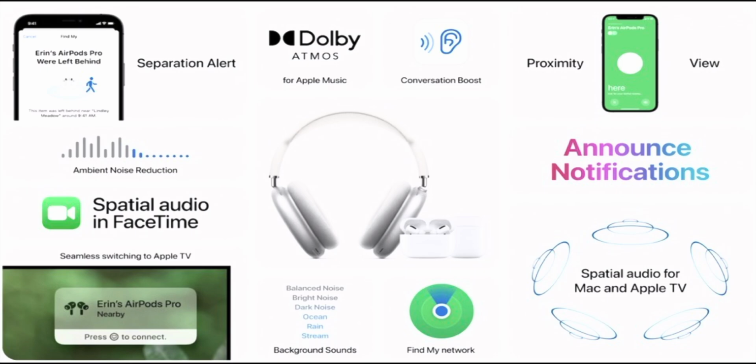You also have ambient noise reduction, spatial audio and FaceTime, which we already covered, and seamless switching to Apple TV. So now you can listen to something on your Apple TV and it will seamlessly switch, just like it has been now with iOS 14 between the rest of your devices. You also have background sounds such as balanced noise, bright noise, dark noise, ocean, rain, and stream. So that's basically things that are in accessibility settings for those that are hard of hearing.